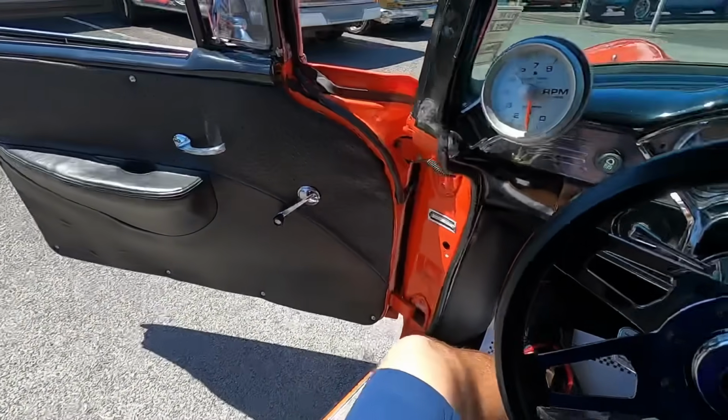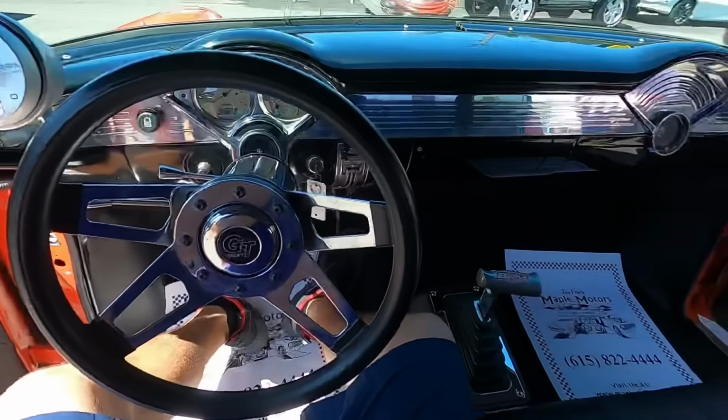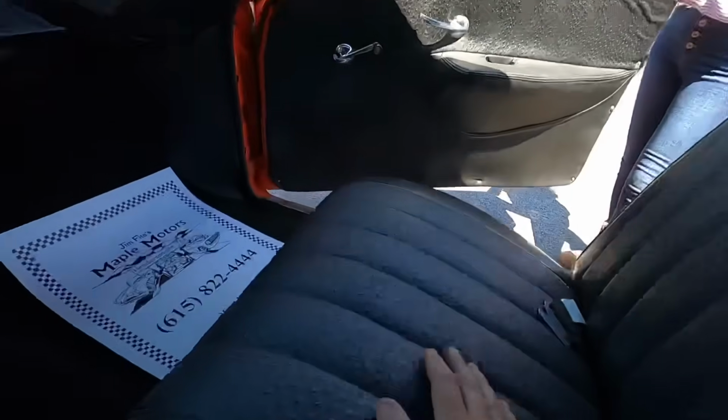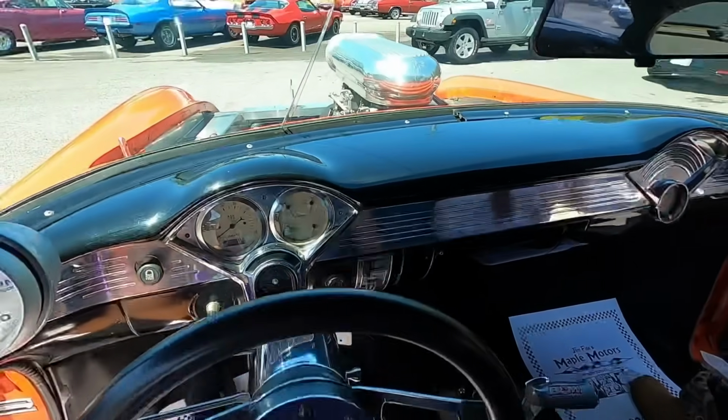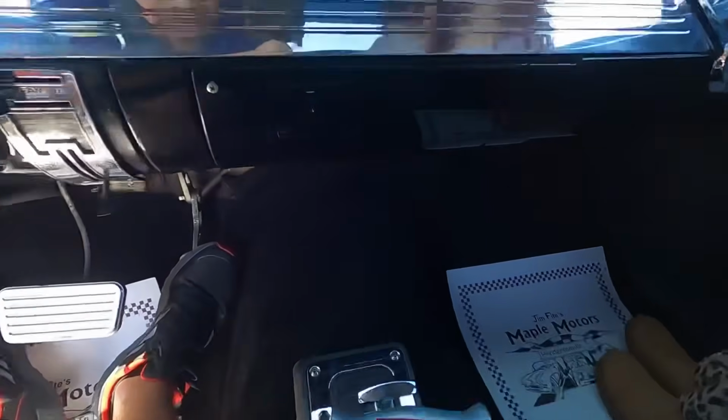Before we take off, we'll look around the interior. Place your bets. You think the horn works? It's got very nice seats. Come on, baby. My wife, she's going for a ride because we're going to eat. She wanted to do lunch today.